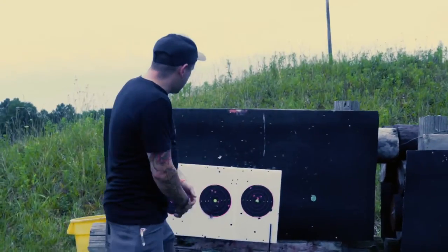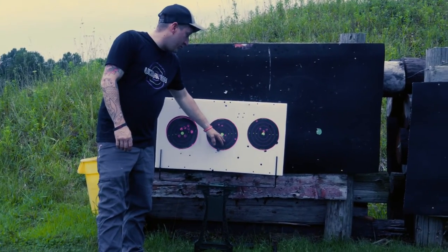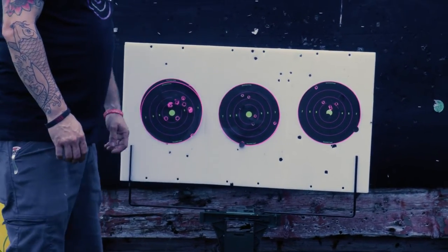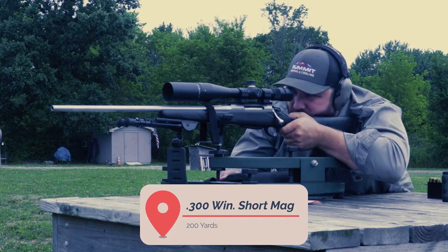So this is Dean's target here. This is his first shot. Then we moved him over to here. And then we moved him up a little more, so that way he's gonna be pretty much dead on at 200 now. You guys ready? Mm-hmm. All right.